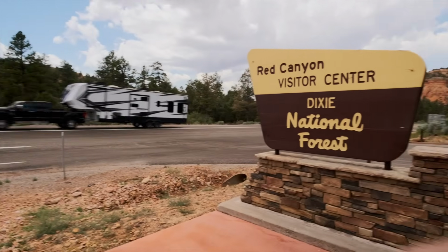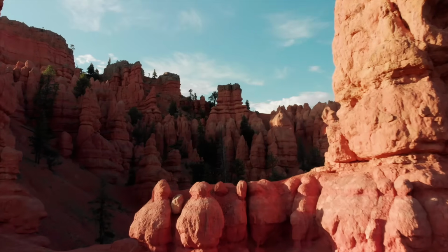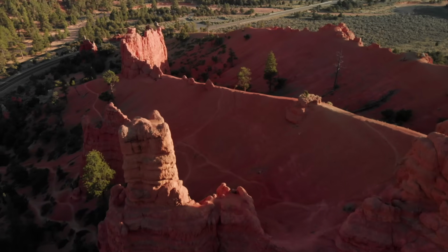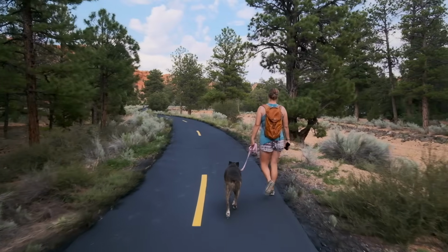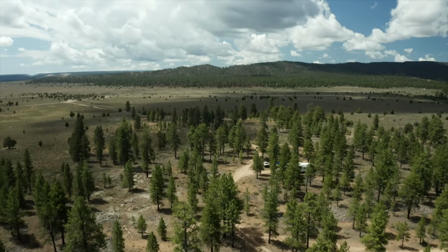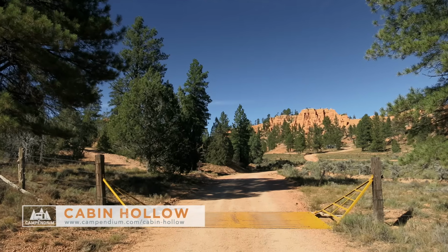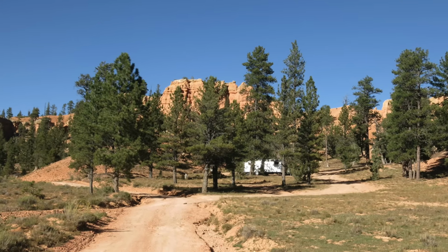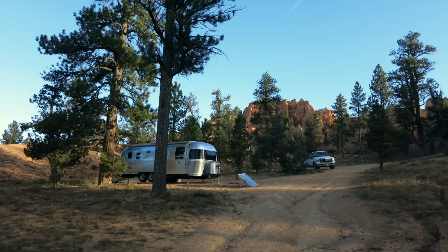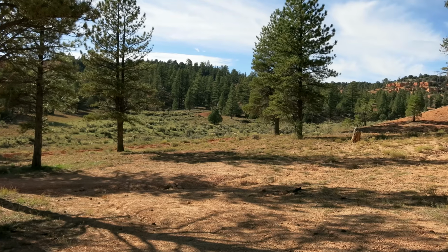First and foremost is the Red Canyon in Dixie National Forest. It boasts its own array of orange and red hoodoos, dramatic views, extensive hiking, OHV trails, a bicycle path, and ample dispersed camping options. There's Cabin Hollow, where Winscott says, excellent free camping. It is secluded, but an easy in and out. The road is good and the spaces are spread out, only 30 minutes from Bryce. We would stay here again for sure.